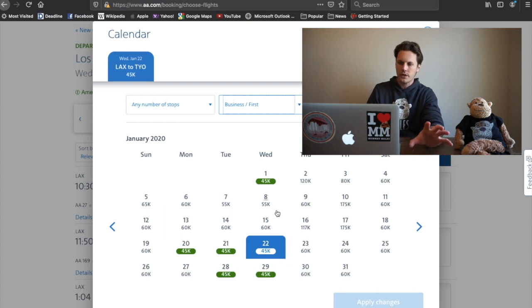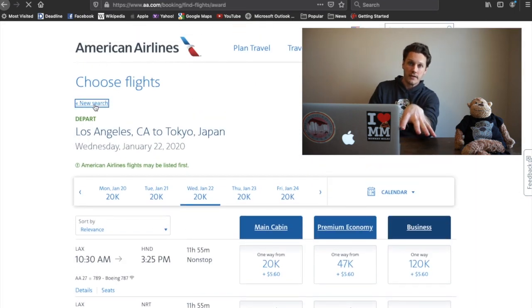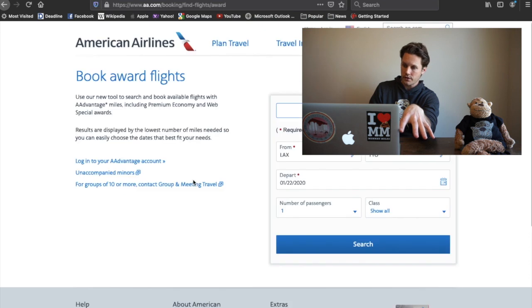The lowest that you're going to see is going to be American Airlines. So let's just look. Here's LA to Tokyo. That's how I found the 45K to begin with when I was researching this article.